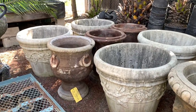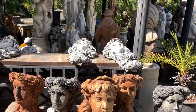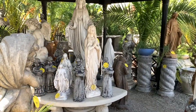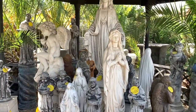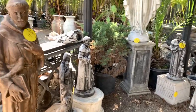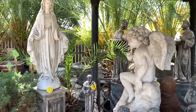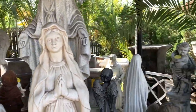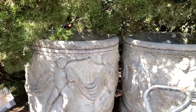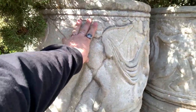Looks like that one right there is like $400. They even have the lady head urns that have been super popular. A bunch of religious statues here. Not bad pricing on pretty much everything here for what I'm seeing. These look like the planters that we just did. We stained green, but much, much larger.